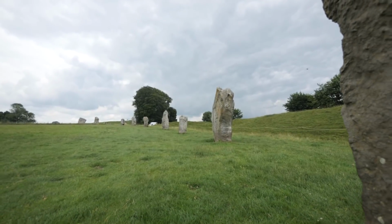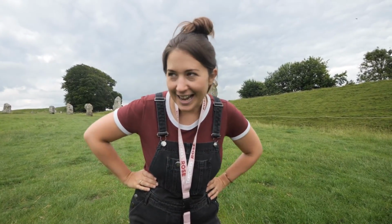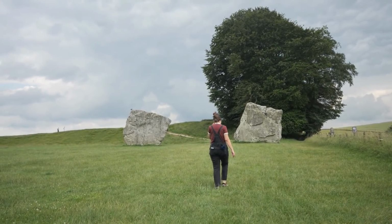You might be wondering to yourself, what's the point in all these stones? Do British people just really love stones? No, actually, it's like everything else today. Apparently we don't know. Well, they don't know, whoever they are. But they believe it had something to do with rituals and ceremonies, which sounds very ominous.